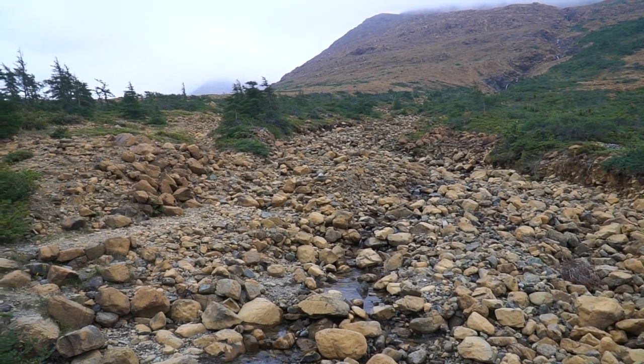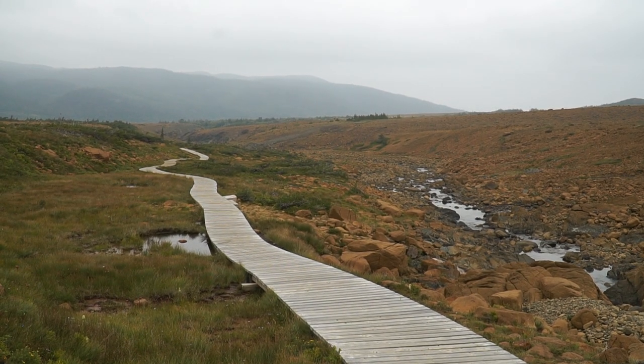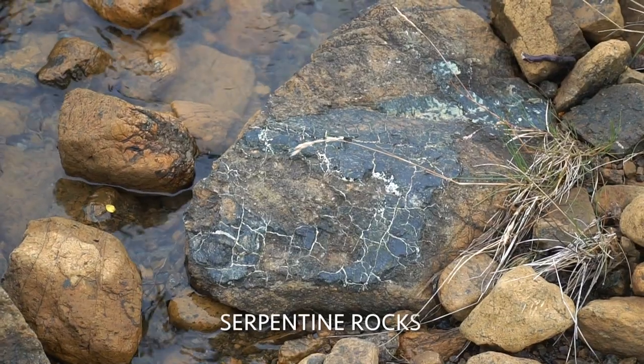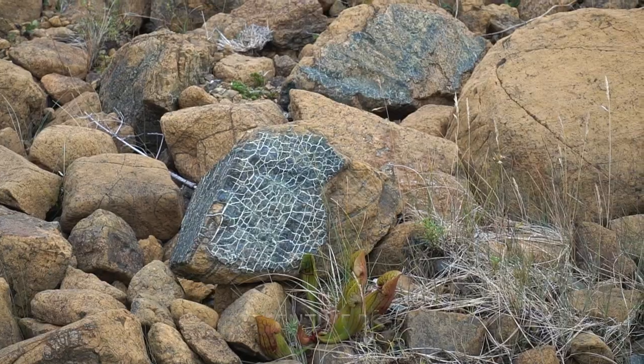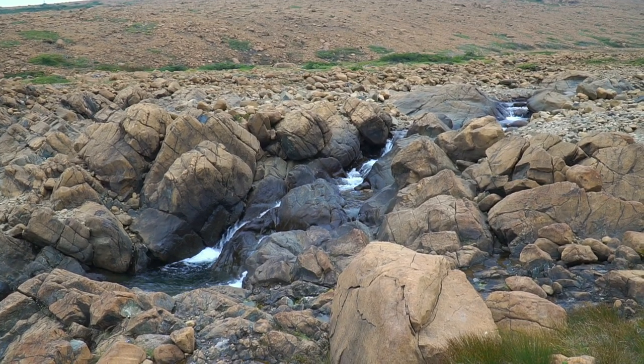Tablelands is, in fact, a very special place. It's one of the few places in the world where you can see and feel the Earth's exposed mantle. Serpentine rock. We spent our morning here, walking around this barren desert.